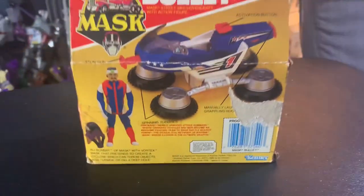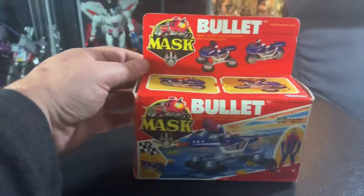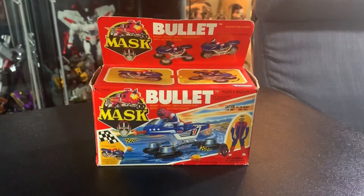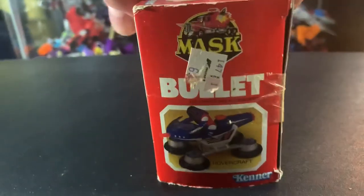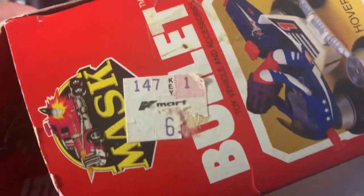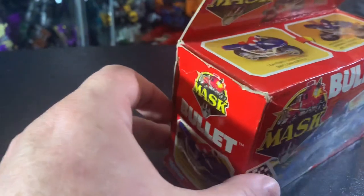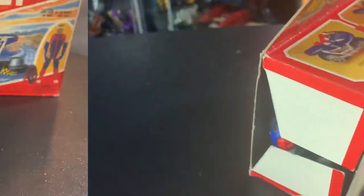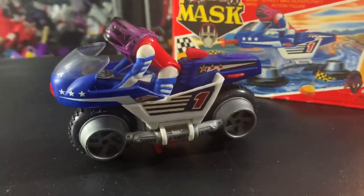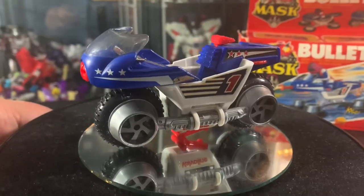M.A.S.K. Bullet by Kenner. I believe this is the second series of M.A.S.K. I think the first series came out in 1985, and then 1986 is the second wave. So, yeah. Looks like this came from Kmart for $6 and something. And the tape is still good on this side, but on this side, the box is actually open. So we're going to get the figure out in the vehicle and play around with this. How awesome is that? The Bullet with Ali Bombay and the Vortex M.A.S.K.